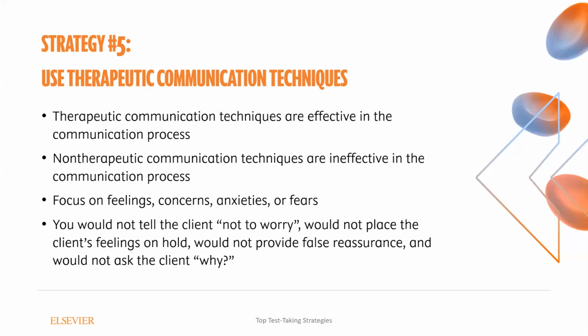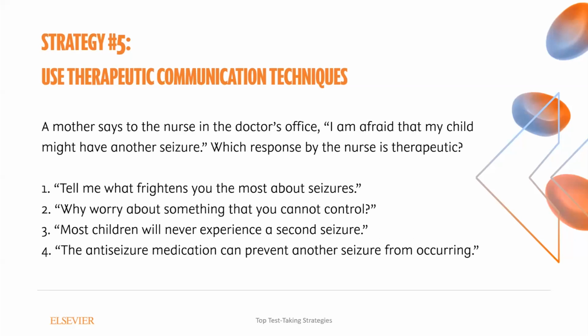Remember that therapeutic communication techniques are the ones that are effective in the communication process, whereas the non-therapeutic communication techniques are very ineffective. Another strategy is to always focus on the client's feelings, their concerns, their anxieties, or their fears. And that's another great strategy to use. And the last here, you would not tell the client not to worry. You would not place the client's feelings on hold. You would always address their feelings. You would not provide false reassurance, and you would not ask the client why. So let's move to the next slide and look at a practice question here.